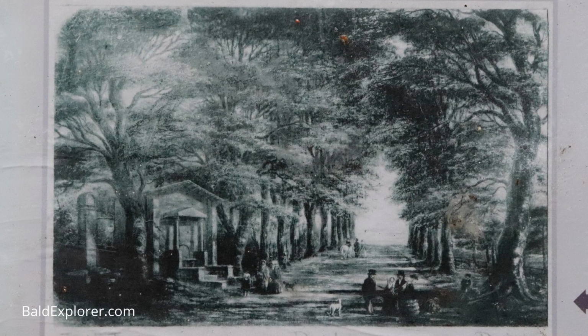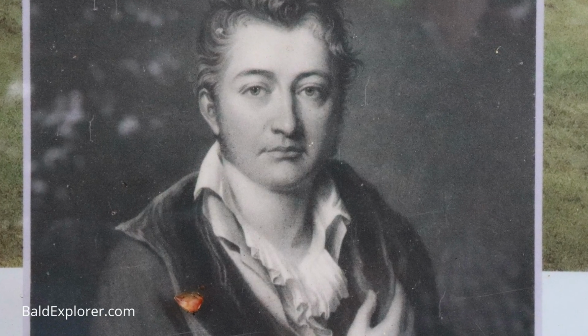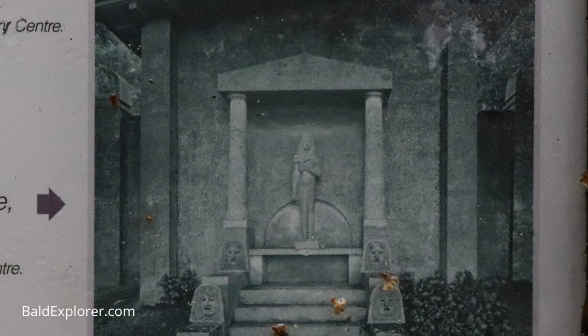The temple was built by Mr. Hope, who did all the gardens. It's not like an Egyptian temple or a big Roman temple or something. But I think it was Greek in design, by the looks of it. Yeah, absolutely. It's a nice throwback. It's a shame it's gone.